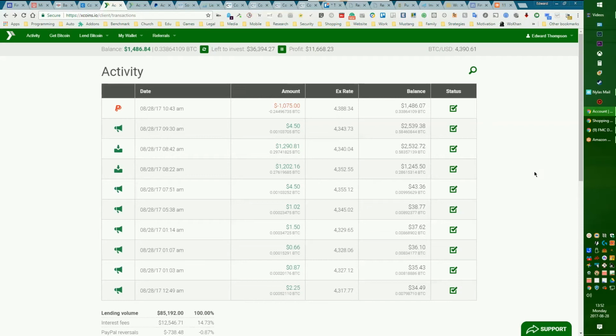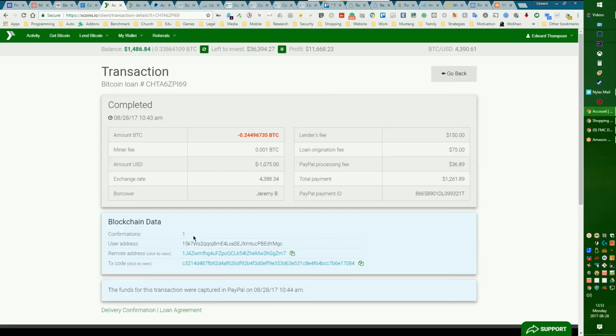All right, and we're back. About 2 hours after my payroll check was deposited, or 2 hours and 20 minutes after my first deposit, I just got my first loan. It was for $1,000. It's had 1 confirmation.